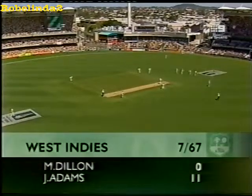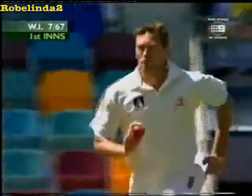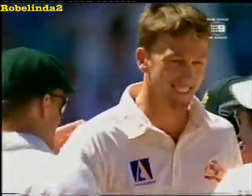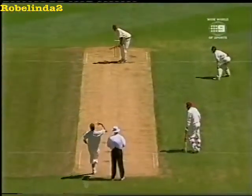Let's guess what he's going to bowl. Steve Waugh's put down a 3rd man or a fly slip. Could be a short one or 2. Well, umpire Harper has been called into action again. A perfectly straightforward outside edge. McGrath has done Dillon once again. Last time they met, he knocked him over for naught, and he's done it again today.